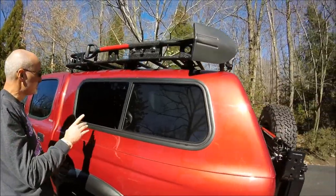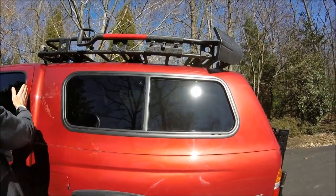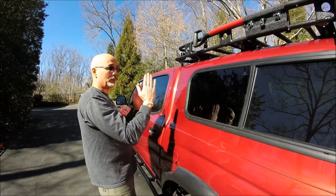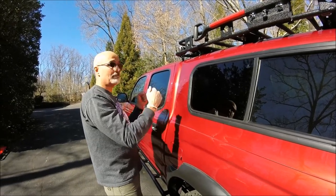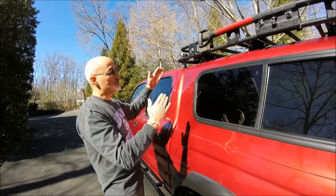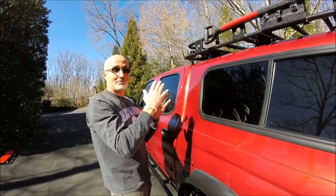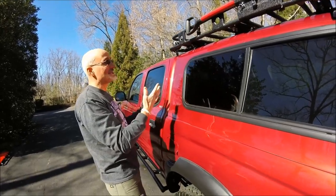There are a couple of little things, and you can actually see, I don't know if you'll pick it up on camera, there is a gap between the cap and the cab. There's not a boot between the two. If you do go with a cap, you have to decide if you're going to get a boot that runs between the two. If you don't, which I do not have, every time it rains, you get water pouring down between the two. Your back window and your front window on the cab both get a lot of water, and you get water spots, and you can't clean it without taking the shell off.